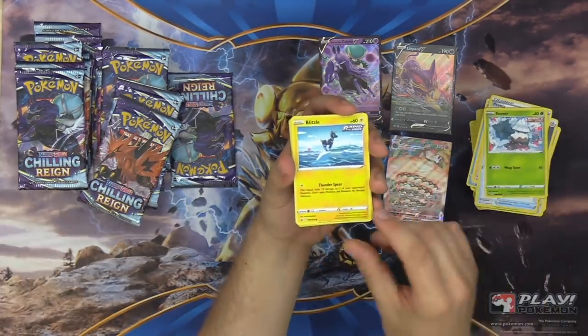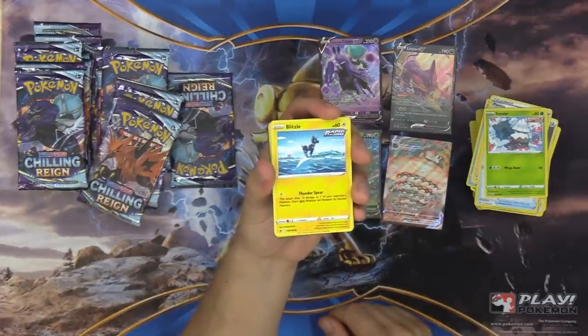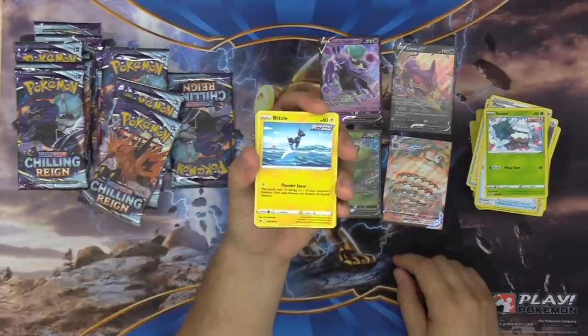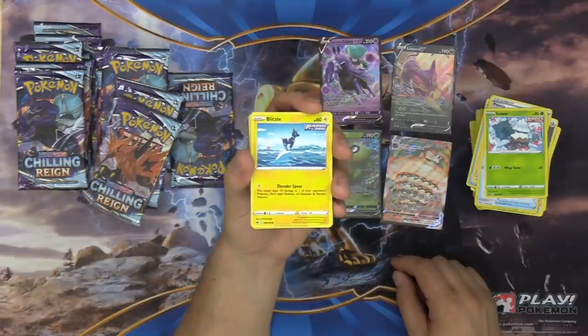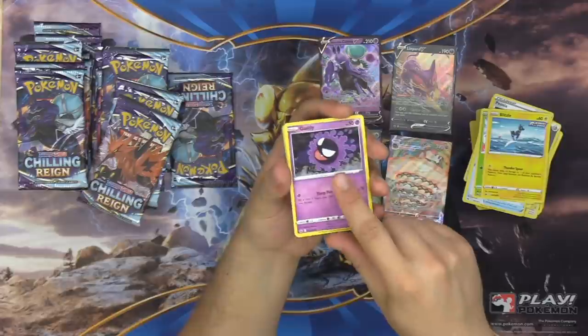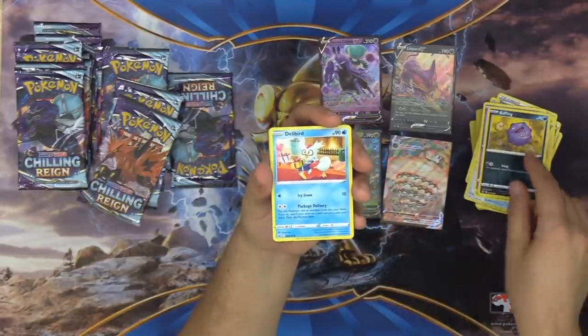Snover, Blitzel, just hanging out in the middle of the Arctic Ocean. I mean, honestly, just looks like it's not having a good time. If I was a Blitzel, I'd be scared. Looks like it somehow got lost at sea. Ghastly, coughing. That coughing artwork is fantastic.